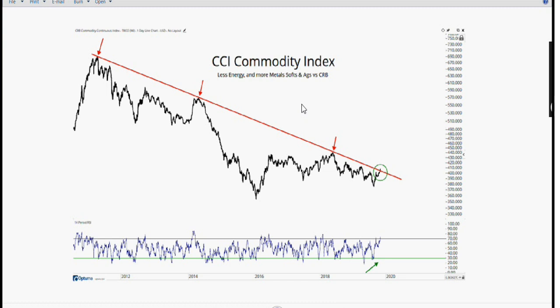Now you notice that little green circle there. We have popped up above that. That's actually a pretty good sign. And if you look at the bottom, where he's looking at the relative strength, you'll see that there's been a divergence in relative strength, which is also a positive sign. So some of these things are starting to turn. We've already seen it in coffee. Cocoa's been going up for quite a while, but coffee has been a heck of a move. The one that's still down and dirty is the cotton. It doesn't seem to have any friends, but that could change in a moment.